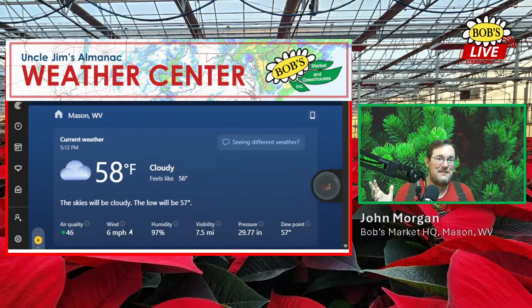So hopefully with this rain, that burning ban will be lifted so we can start burning brush piles and clearing off land, which, this time of year, it's a great time to be doing that. Also, there's something about wintertime and a nice bonfire on a cold night.